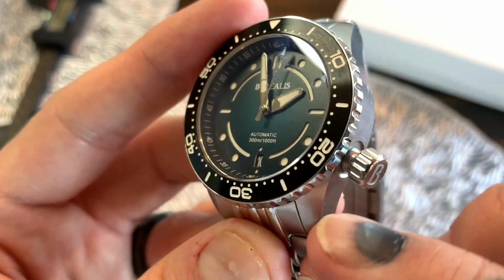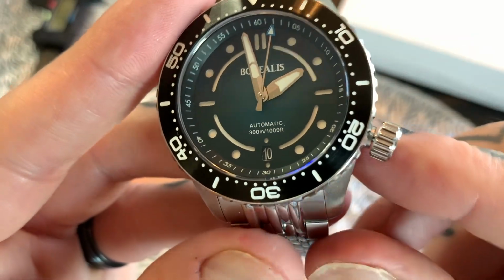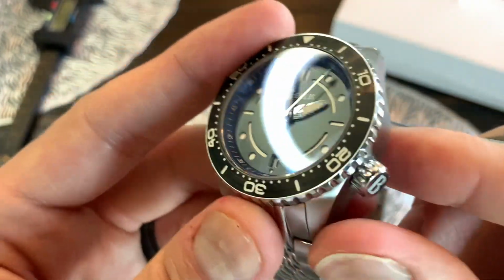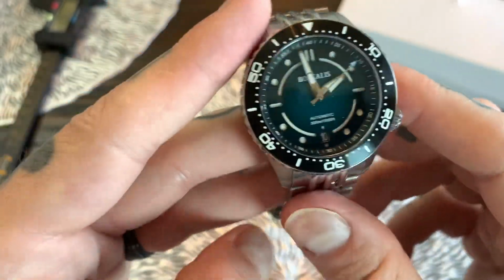There are no crown guards on this, so you always want to make sure with a watch that has no crown guards that you treat the crown with respect. You push that all the way back in, and then you just give it that half turn, and that locks it back in place. Very, very simple. You're not going to spend time winding this thing back in.